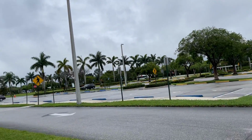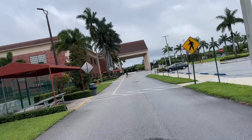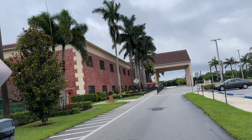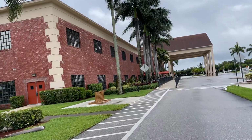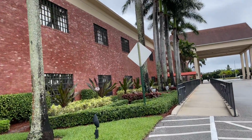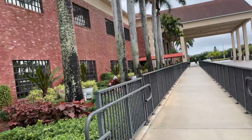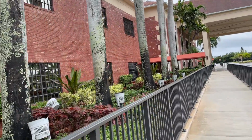Everything's normal. So if you're wondering whether or not you can go over to the clubhouse, to the gym, or the show tonight, or the dance, it appears to be okay. But of course, I don't know if the hurricane, tropical storm, whatever you want to call it, is fully past us. So the situation could change. But as of now, everything seems to be operating normal.